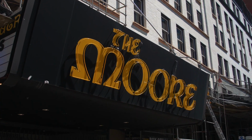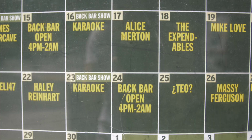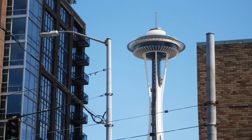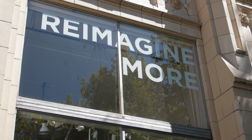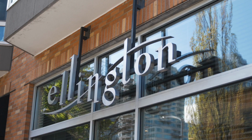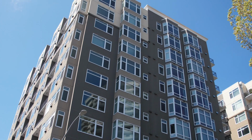With theaters, clubs, lounges, and boutiques, you'll never run out of things to do or see in this neighborhood. For convenient skyrise living, Belltown is the place to be.